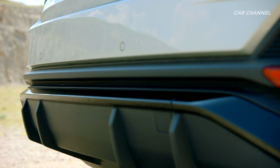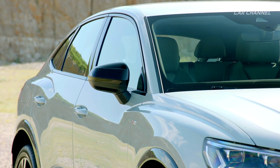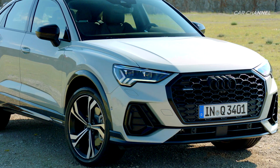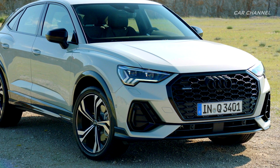Many light and shadow effects arise on the plastic-formed rear. The low window, flanked by aero trims, and the sporty bumper, which takes up the look of the air inlets, emphasize the width of the Audi Q3 Sportback.